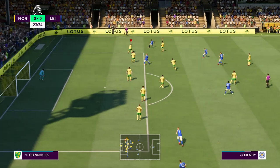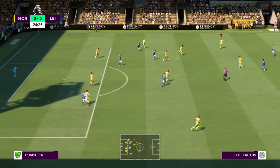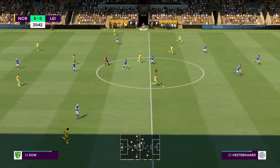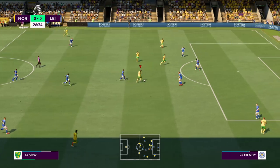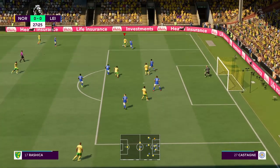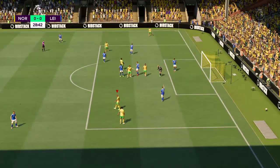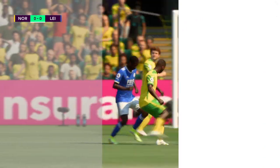Mendy. But nothing comes of it. Sergeant. So. This is looking threatening. No possibilities inside the box. Takes the shot. And the keeper throws himself at the ball. Good, good.